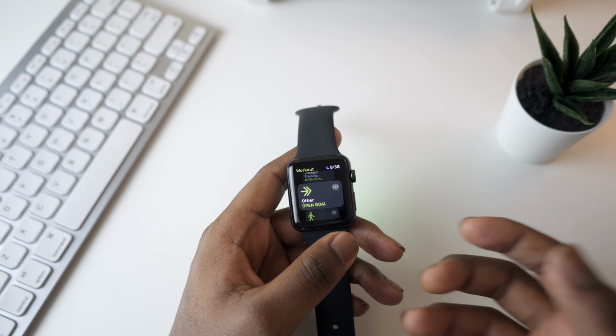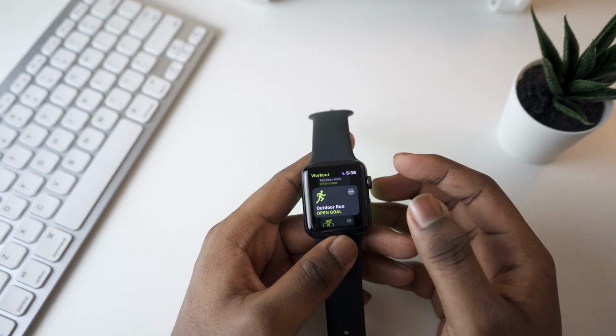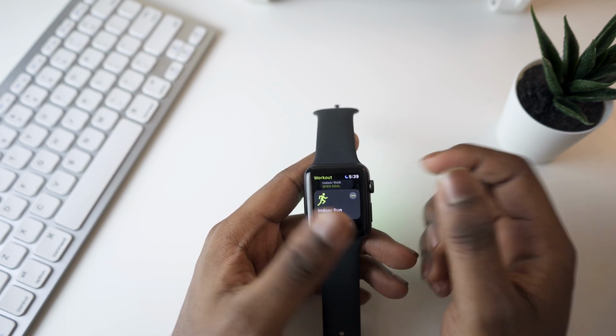Speaking of it being a health device, the Series 3 is still pretty great for workouts, reminding you to stand, measuring your sleep quality, measuring your weight, reminding you to breathe. It can do it all like a champ, and there's not much missing in terms of functionality between the Series 3 and the Series 5 in this respect. You can still buy the Series 3 and kill your workouts.